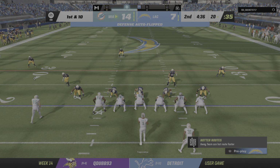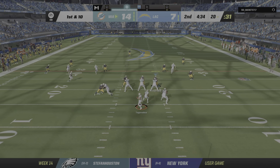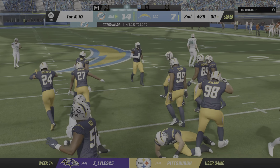The Dolphins at the line, ready for their next drive. And their last two drives, both ending in touchdowns, has got them this 14-7 lead. And it looks to me, and I think you're probably seeing the exact same thing, they're in an ideal spot now to create some separation.